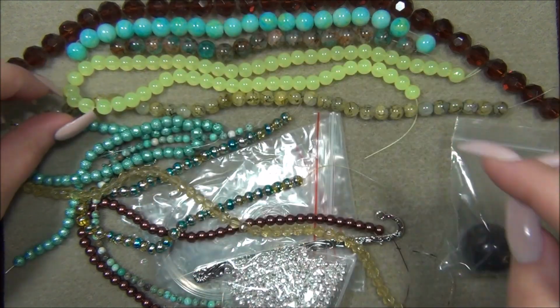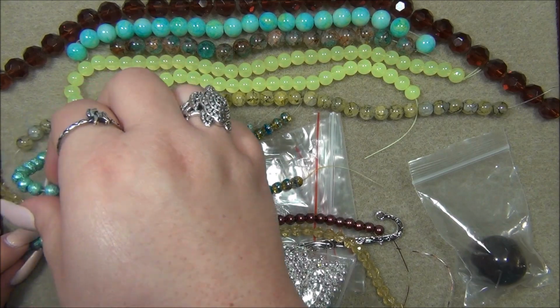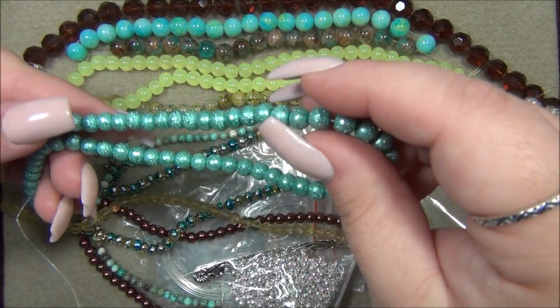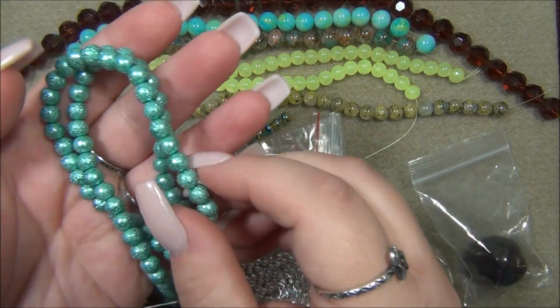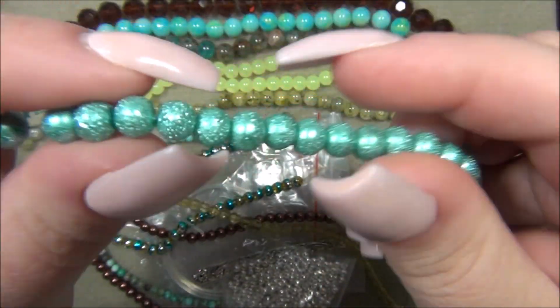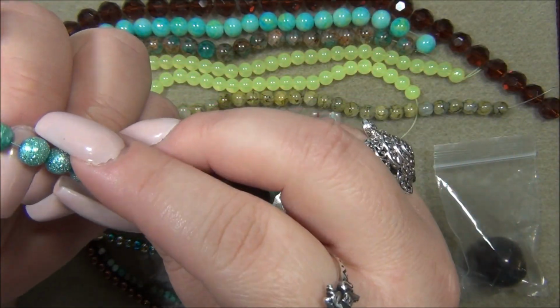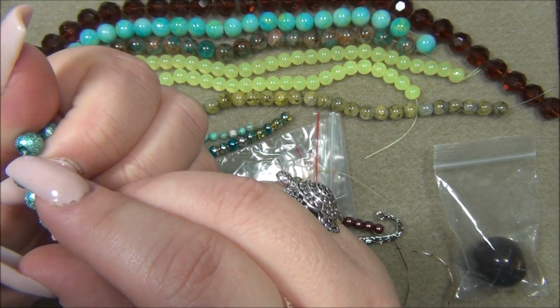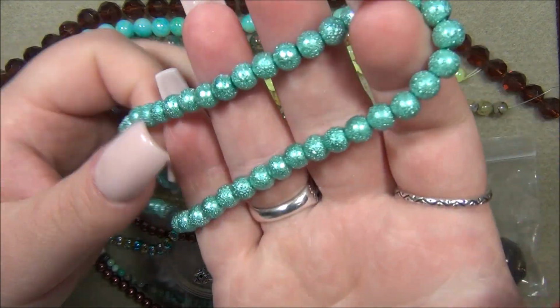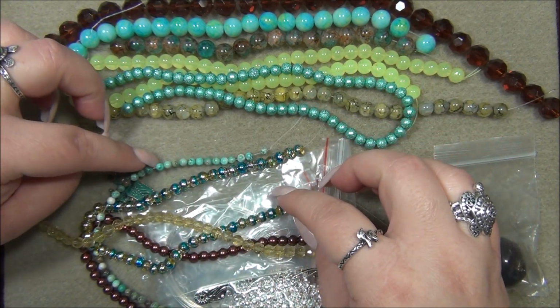Okay. Next thing is 6mm teal rustic glass pearl, 16-inch strand. This, my favorite. It's so gorgeous, so gorgeous. Look at the texture. They have the coolest texture. It's like a stucco on a house. They're really neat. And they have good size holes where I could use them on cording if I wanted to. Love those. Beautiful. Okay, next thing.